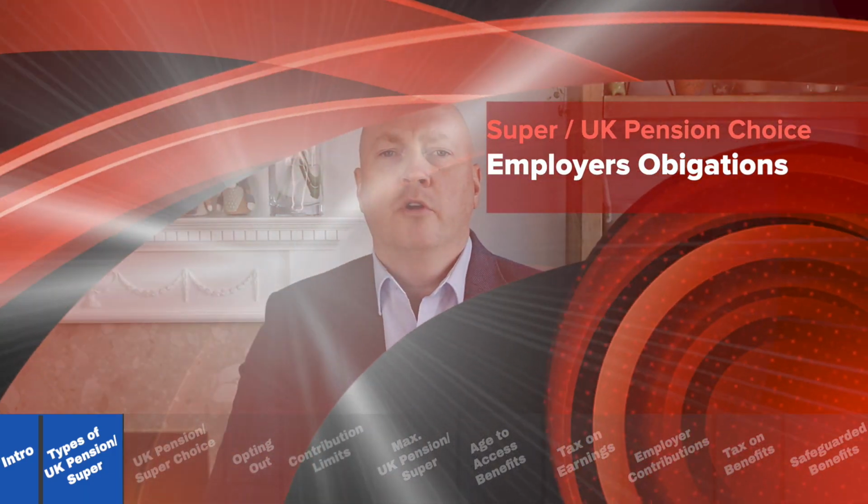Moving on to UK pension and superannuation choice for your employer contributions. Well, in the UK, it's rare that an employer will allow you to choose which pension provider you'd like to have their particular contribution go into. Most of them have selected their preferred pension provider, and you can't make any alteration to that.